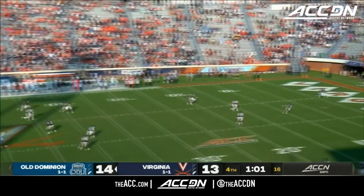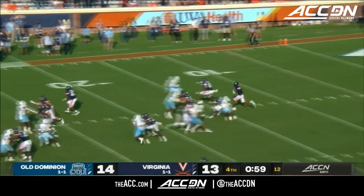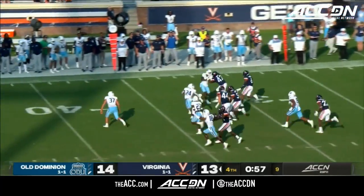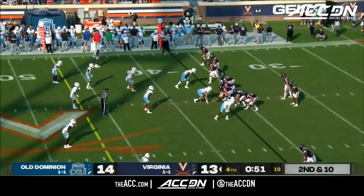Damique Starling. Will he try to make something happen? He will, out of the end zone. 20, oh. 30. Great starting field position for Virginia.